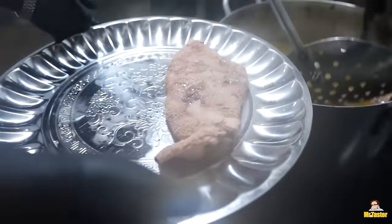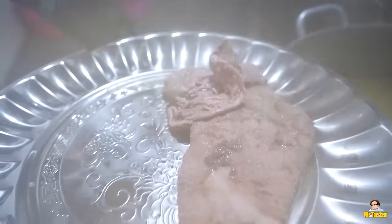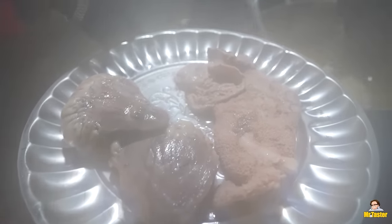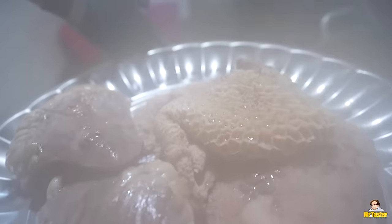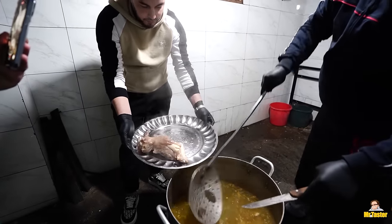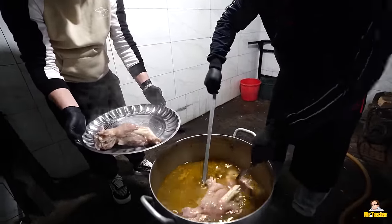Oh, shikambe, sirabi. It's the stomach. What is it, this one? Heart? Yeah. Wow. Shikambe. Sirali. Oh, Pacha. Or leg. That's a big one. Amazing.